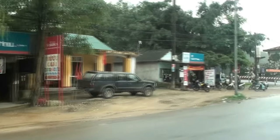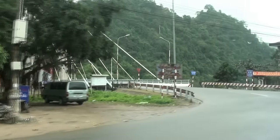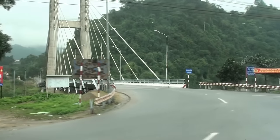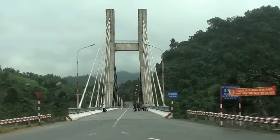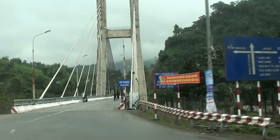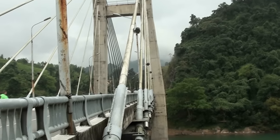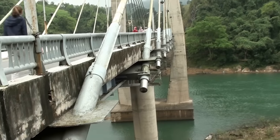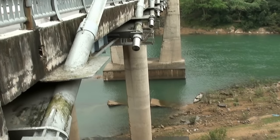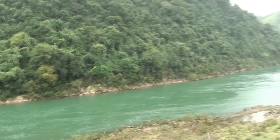Well, we stop here at the beginning of the Dakrong River, Dakrong Bridge. The bridge was built in 1999 and is crossing that river. Over there, you see the public highway. Castro, the Cuban dictator, provided the funds to build the impressive bridge. There is a memorial to the Ho Chi Minh Trail on the other side of the bridge.